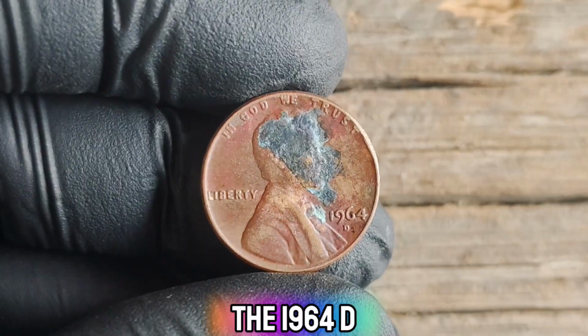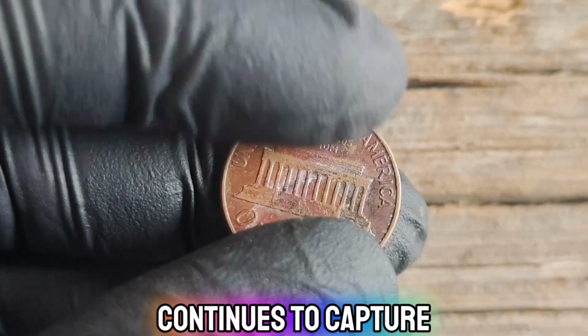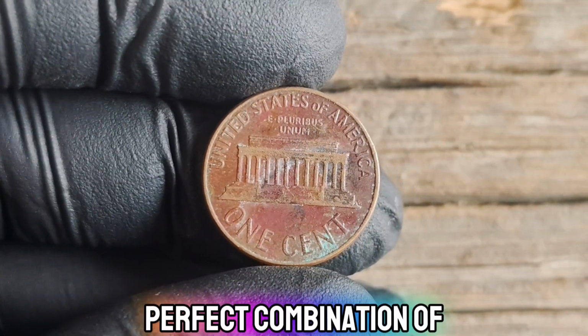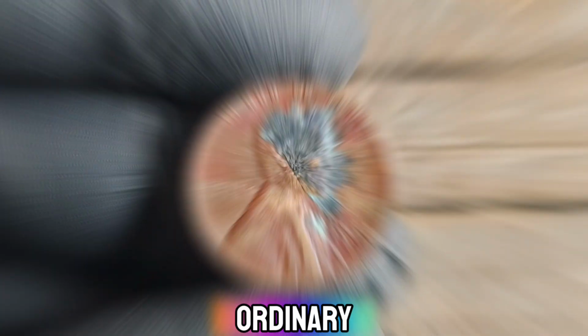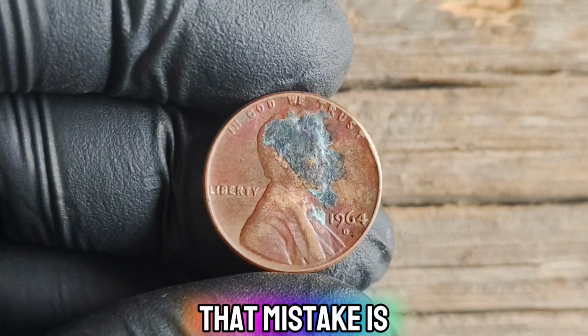The 1964 Lincoln penny with rare errors is one of those coins that continues to capture the imagination of collectors. It represents the perfect combination of rarity, mystery, and value. A coin that should have been ordinary but became extraordinary because of a simple mistake. That mistake is your opportunity.